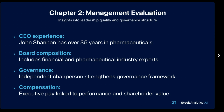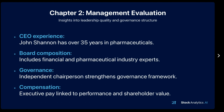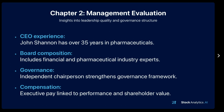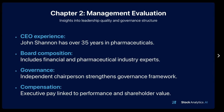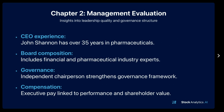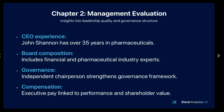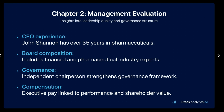A new director appointed, James Brady, who brings pharma and finance expertise. The board size was planned to be reduced slightly to 8 members. Marla Persky is the independent chairperson. And independence: a majority of the board is independent, which is generally seen as good for corporate governance. They have the standard committees: audit, compensation, and nominating and governance.